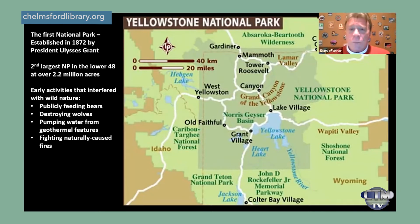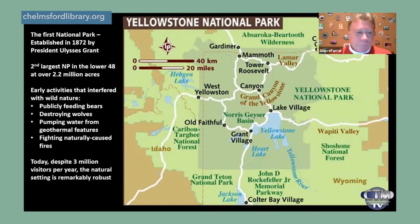The Park Service used to pump water from the thermal features to give the lodges running hot water. Well, that threw off the dynamics of the features itself, so it drained the geysers and stuff, so they don't do that anymore. Like I say, they had to start somewhere, but they've moved on. And despite over 3 million visitors a year, there's actually more of the park returning to its native state than there was earlier. As roads come into disrepair, some of them are not re-asphalted. They're dug up and returned to the natural state.